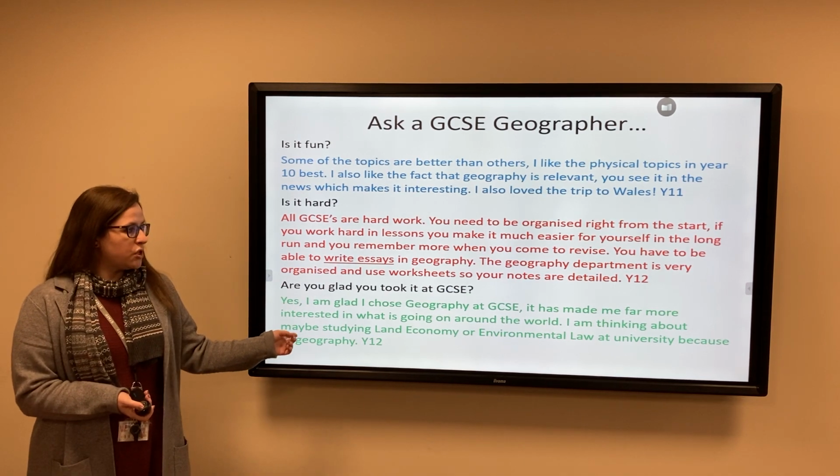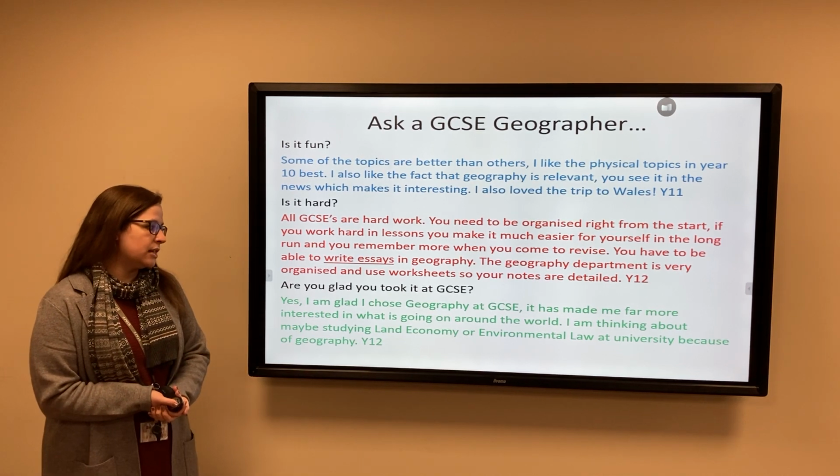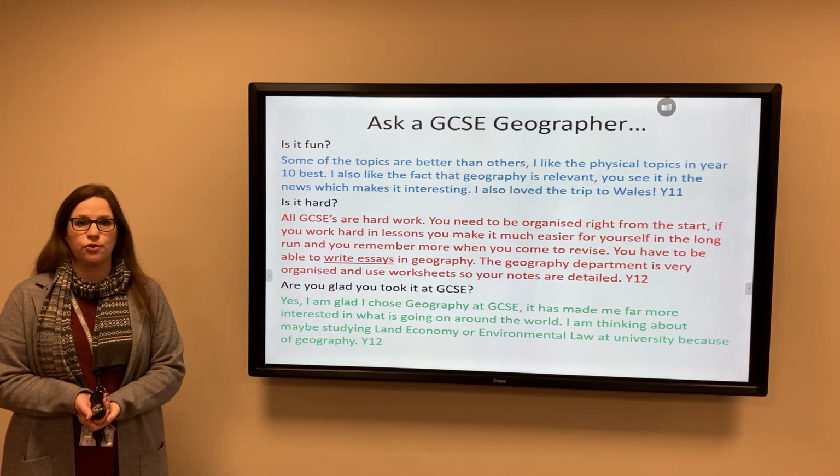Are you glad that you took GCSE Geography? It's made me far more interested in the world around me and I'm thinking about studying land economy or environmental law at university because of Geography GCSE.